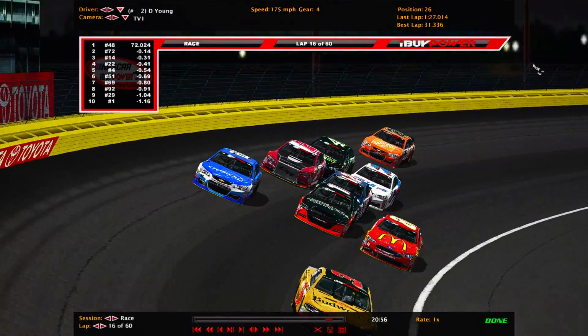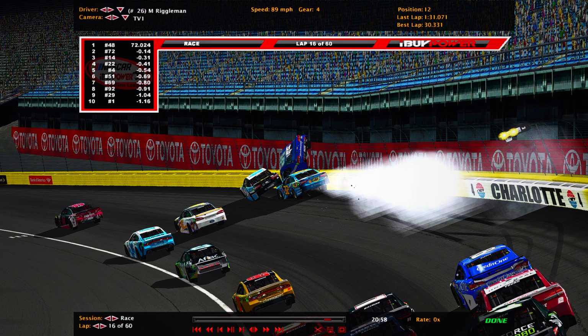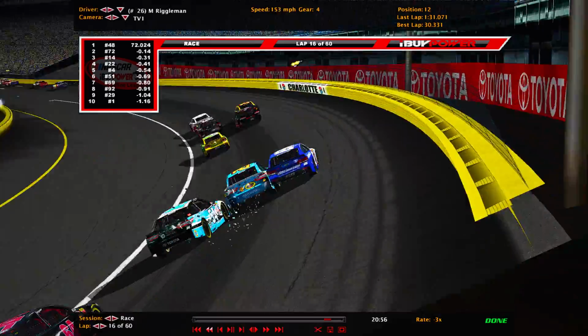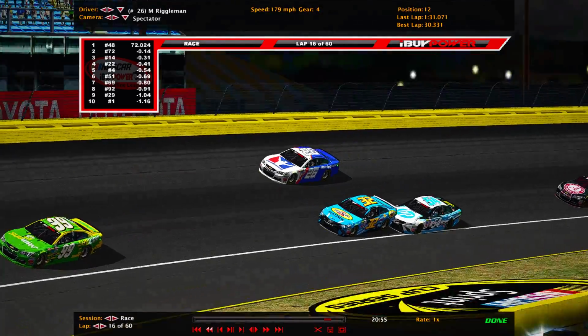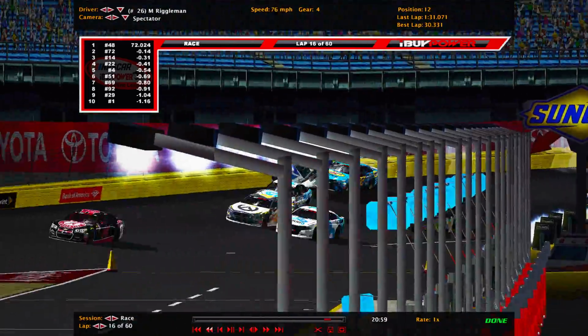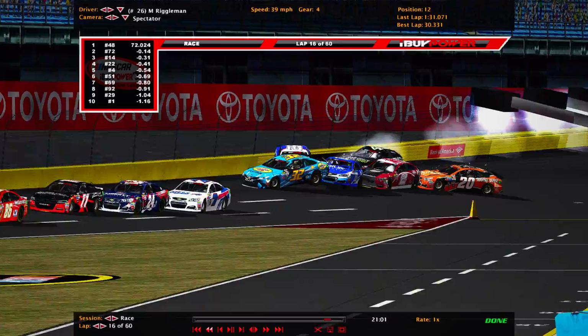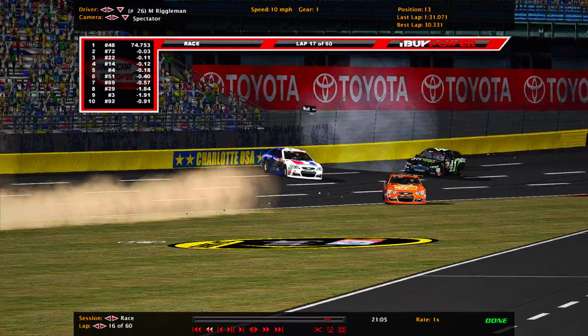Does it involve Curtis or Will? We'll find out. No, it happened. Oh my God. Well, you're seeing what I'm seeing. See if we can get a better view here. So, Curtis hooks Ian, and that just puts Mark Riggleman up on the safer barrier. And then all these guys come in and hit him.